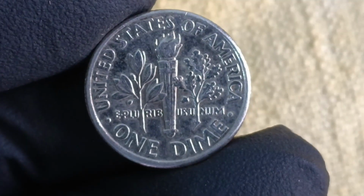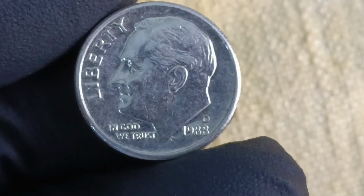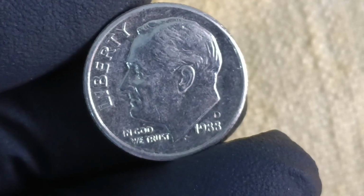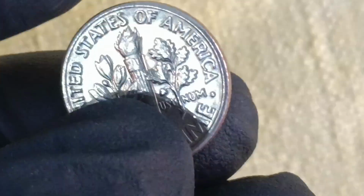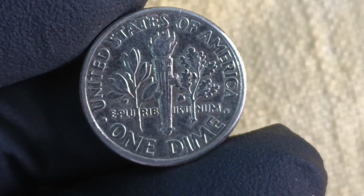For beginners, this can seem overwhelming, but once you understand the basics, coin hunting becomes an addictive and thrilling pursuit. The first step is to handle every coin with care. Never clean or polish them, because doing so can erase vital identifying marks and significantly reduce their value. Instead, store them in coin flips or holders and label them by year and mint mark for reference.